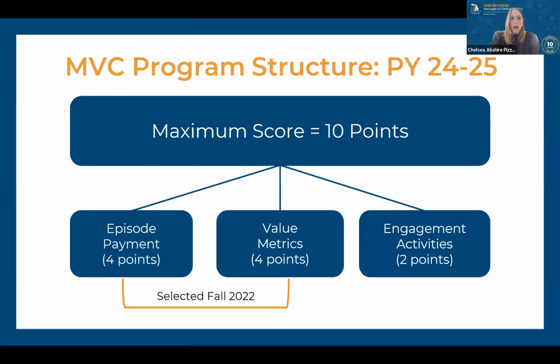And then just a quick refresher on the new scoring structure. Our P4P program will still be scored out of 10 points, which is not a change, but the actual breakdown of how those 10 points are earned is going to be a little bit different. You'll be able to earn 4 points for that episode payment component and 4 points for the value metric component. And just as a reminder, the conditions and value metrics for the episode payment and value metric part of the scoring were selected back in fall 2022. And then over to the right, you'll also be able to earn your final 2 points based on engagement activities. And that's really what we'll spend the rest of today's webinar focusing on.